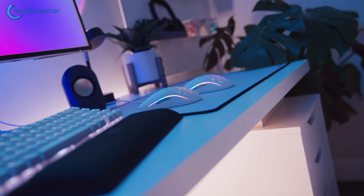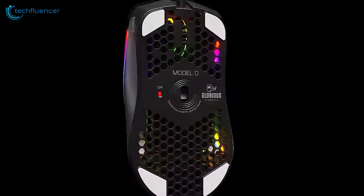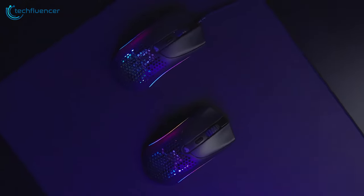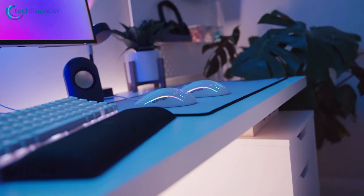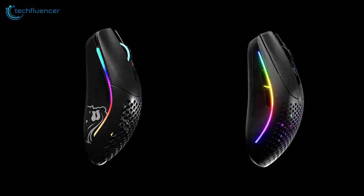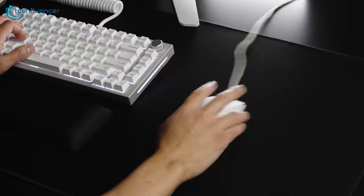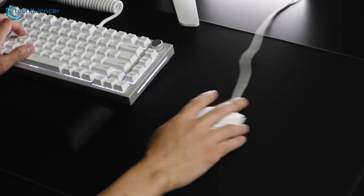To further enhance its performance, the Glorious Model O Minus mouse is equipped with PTFE mouse feet. These feet offer low friction and effortless gliding across different surfaces, ensuring smooth and accurate cursor movements. With these feet, you can maintain precise control and swift reactions, which gives users a competitive edge in their gaming endeavors.